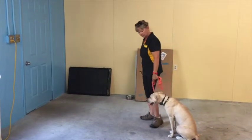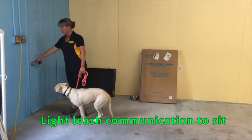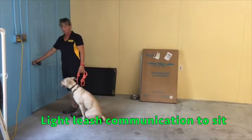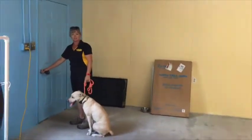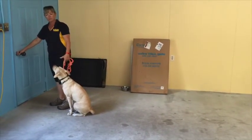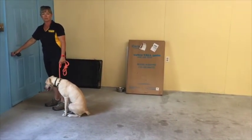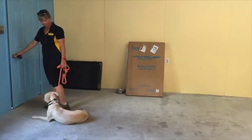So here we go. Let's go, Lola. You come up to the door and pause, close enough to it where you can reach the door and open it without hitting the dog or hitting yourself. You can see that she's used to doing this. She went right back into a sit. Not all dogs are going to sit down. Some will prefer just to stand there, but the key is that they're quiet and calm. And she's so tired, she's just going to lay right down for us.